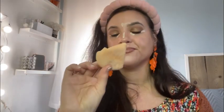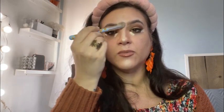You can also use, why do I always forget the name of these? Powder puff, a powder puff. This is going to give you more matte blend and more precise. So it's just up to you, what your preference is. I use a combo of all three sometimes, or just whatever I'm in the mood for personally. And if I can't blend this all the way out with the brush, I'll come back in and follow up with the beauty blender.